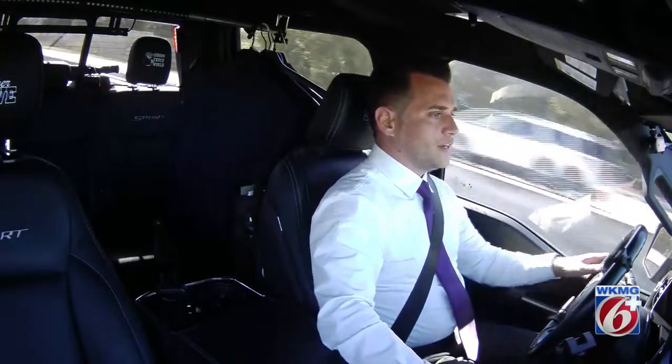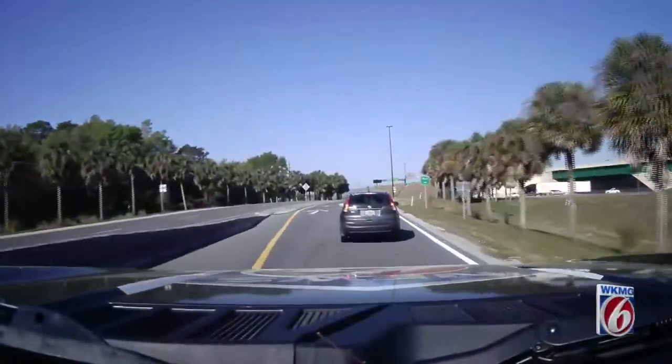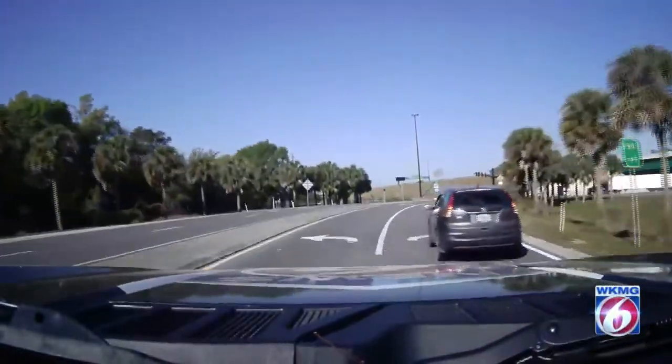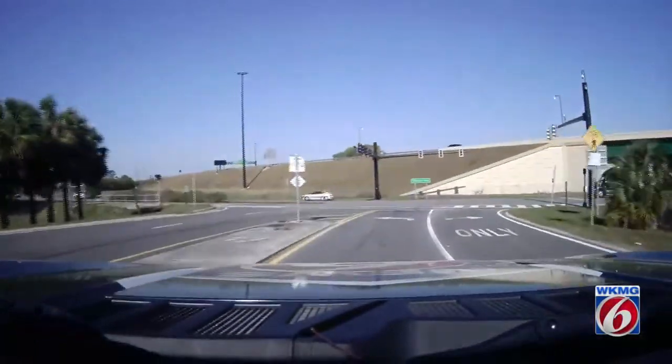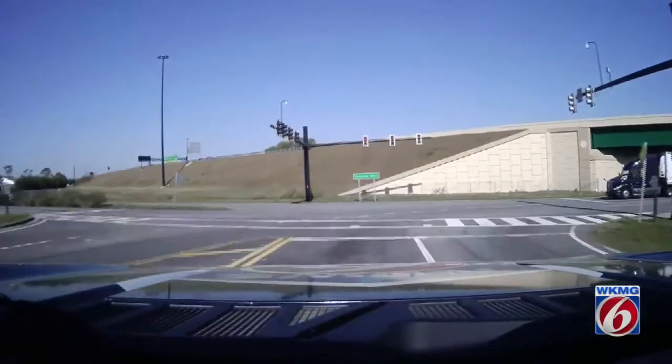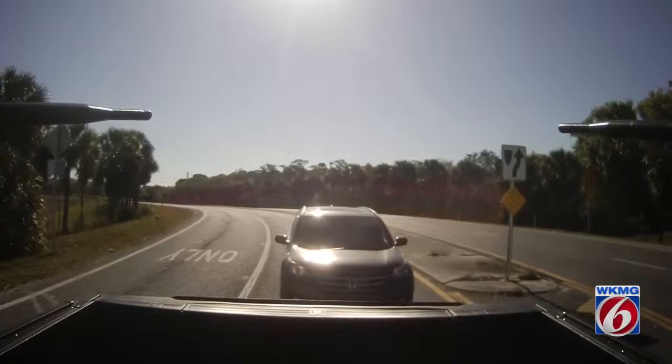All right, this is what we're going to do because I don't want to go too long. We're now exiting. We took the 417 south portion. What I'm going to do now is we're going to head south on Reinhardt here at 417. And that driver behind me making a mistake and having to get over.